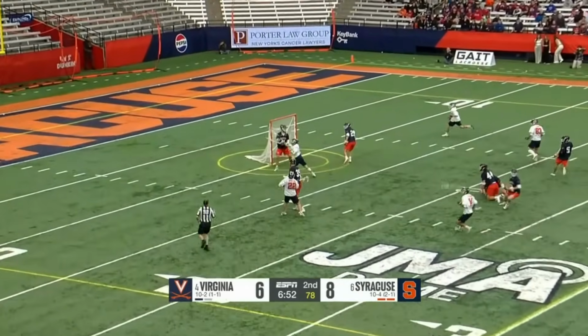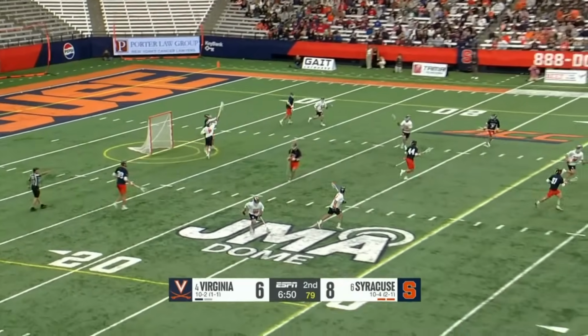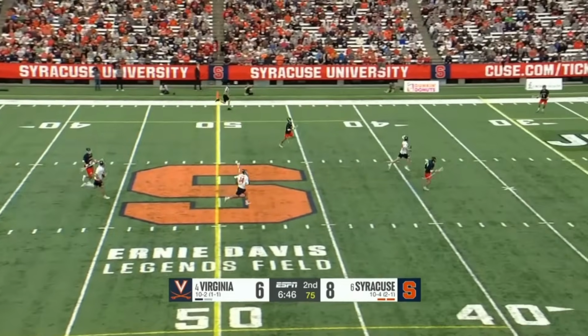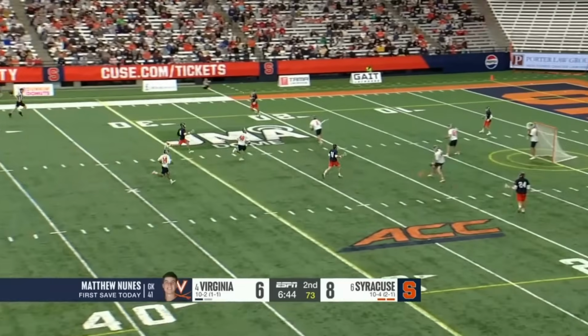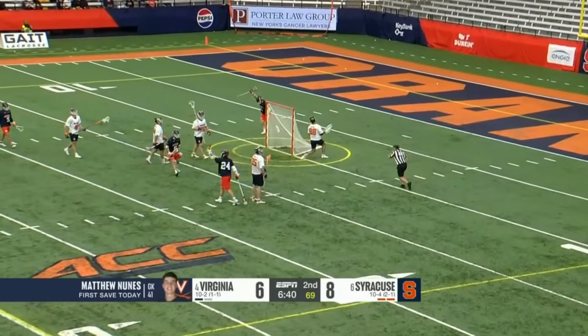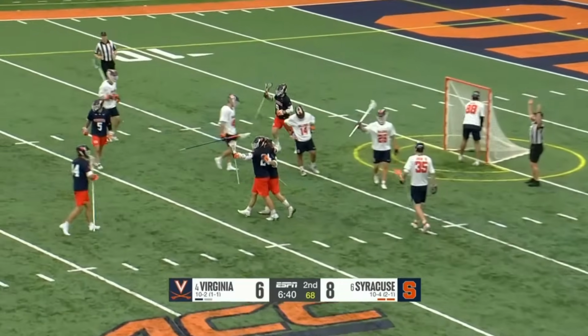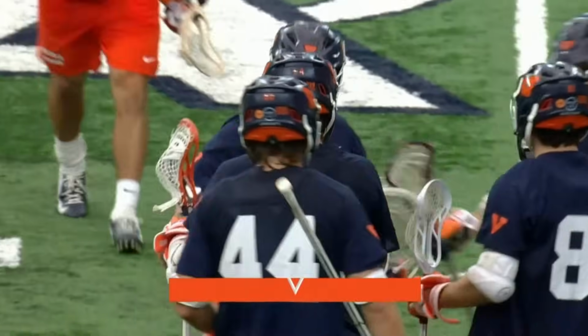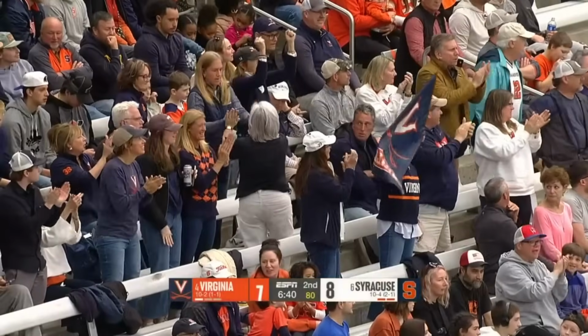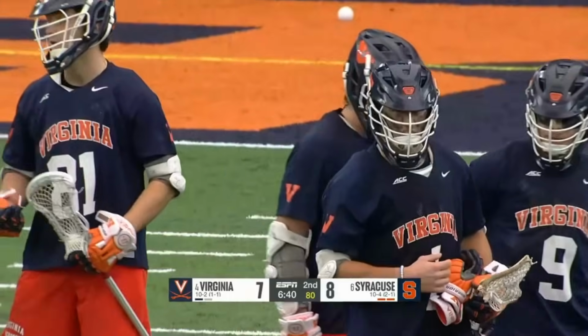Cohn wins it cleanly, and a save made by Matthew Nunes, his first in 2 weeks. Great pass, Schellenberger, Cormier! That's a hat trick for Peyton Cormier, and Schellenberger back-to-back beautiful assists.